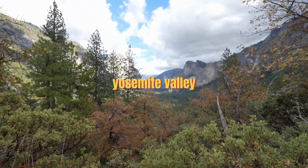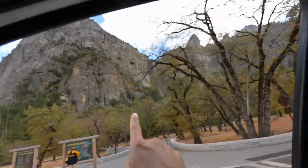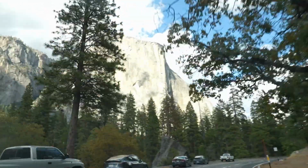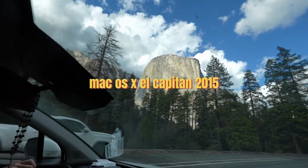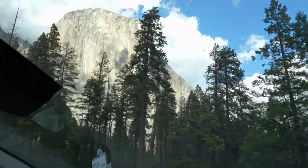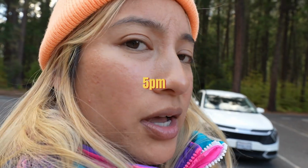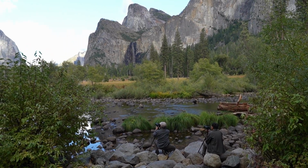Yosemite Valley. We are driving past Bridalveil Falls. There it is right there. Woo. Bridalveil Falls. And then in front of us, I believe, is El Capitan. Yeah, definitely looks like a Mac OS. I remember that year. Looks exactly like the Apple wallpaper. I think this is El Capitan Viewpoint. It's about 5 o'clock and she's still flowing. People taking beautiful shots.